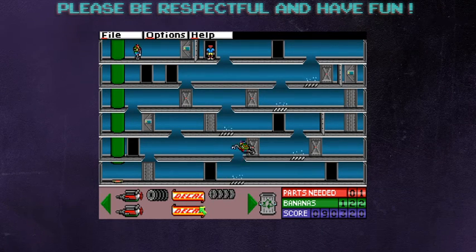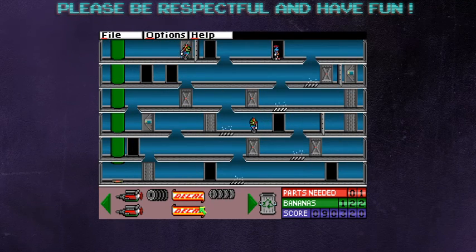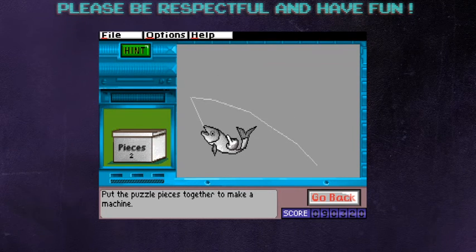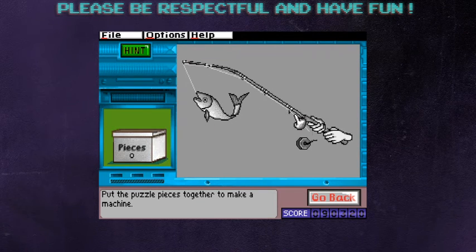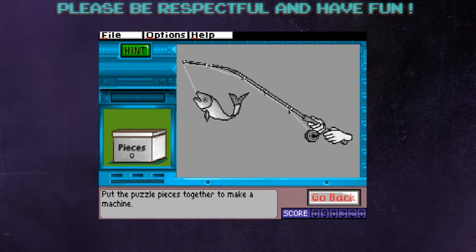So let's see. Is there anything under here? Down two and over one. There's something. Oh well. Four-piece puzzle. Got the fish and the line and the reel and everything else. A reel down here. There we go.